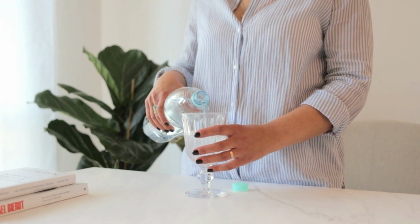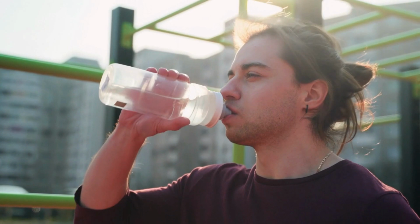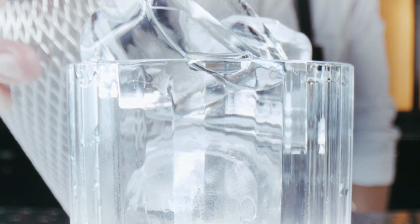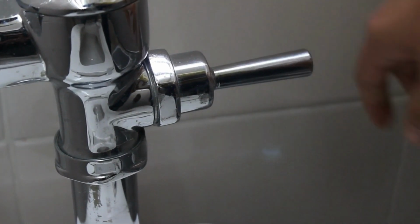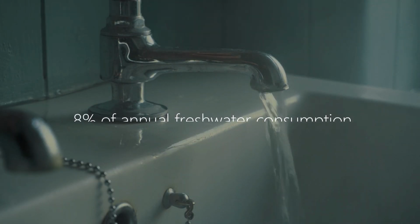But who are the most thirsty culprits of the global water scarcity? If you're considering reducing your consumption of drinking water, don't even bother. Continue to drink your gallon of water per day. Drinking, washing, and toilet flushing account for only 8% of our annual freshwater consumption.